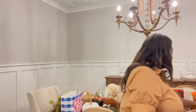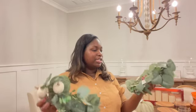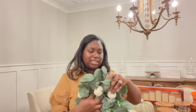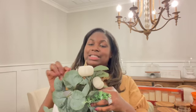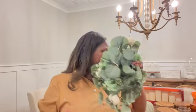So Dollar and Target Spot as well. They have these little greenery. So this is garland, basically garland as well. Don't know if I'll be using it anywhere. We'll see. I like to have little things like this on hand to kind of fill in places. And it has the little pumpkins in there. So we'll see.